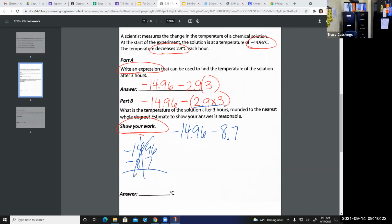Before I even start trying to add or subtract, I need to ask myself, do they have the same sign or different sign? That's another reason some of you are going astray. You're looking at the sign in the middle and it's giving you an incorrect answer. So you have to ask yourself that question. Are they the same or different? That's not the sign in the middle. Do not tell me subtraction. That tells me I have a negative 14 and a negative 8. So get in the habit of asking yourself that.